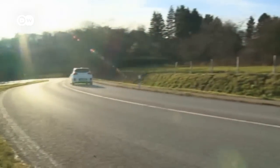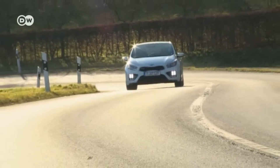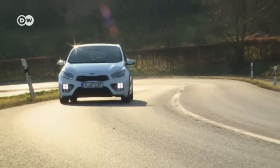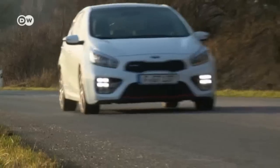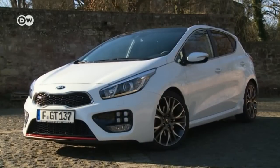Say hello to the first hot hatch from Kia. With its new cee'd GT, the Korean car maker wants to take on the pocket rockets from Volkswagen and Opel. Our car tester, Carola Simons, wants to see whether it's got what it takes. Let's start on the outside.